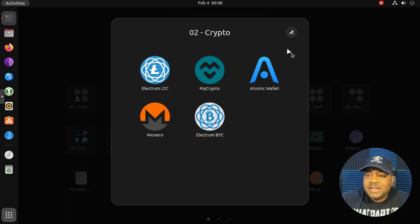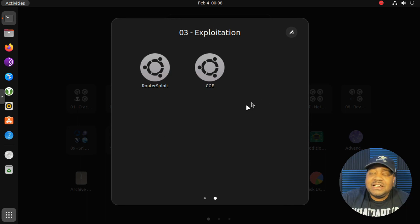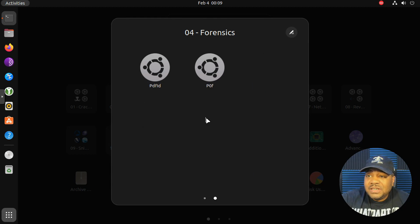So there you go, all your wallets, Electron, Atomic wallets, so pretty much everything dealing with crypto is here. Exploitation, and this is where your Burp Suite is going to be. Comics, Routersploit, all your exploitation programs are there. Now forensics, computer forensics. I've used Magnet, or however you say it, and Dumpzilla. I've used that before as well, just playing around with it.